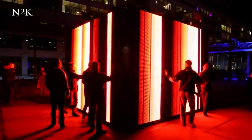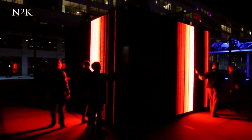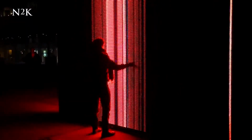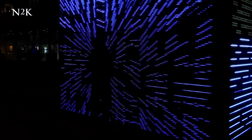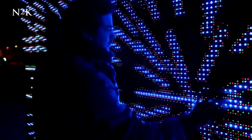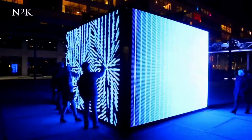Canadian studio Irregular fuse art and technology in some very progressive ways. Their installation, Control No Control, once again takes advantage of LED lights, but this time with an interactive element. Placed in public squares, the sculpture inspires passers-by to use their hands and bodies to play with the sound and graphics running through the cube structure.